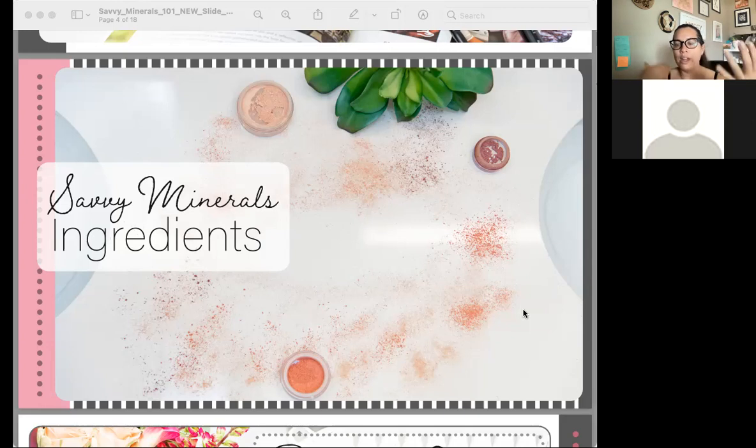So with this whole living a healthier, toxin-free lifestyle, makeup companies have really started being more proactive on listing their ingredients on their labels. They're not required to by the FDA, but they're starting to do that.